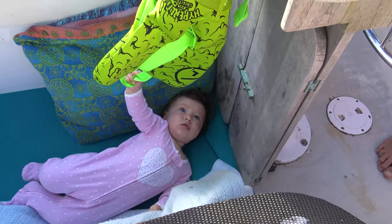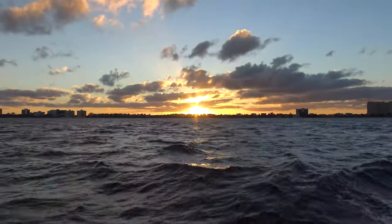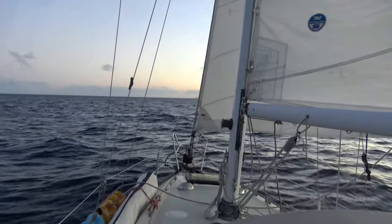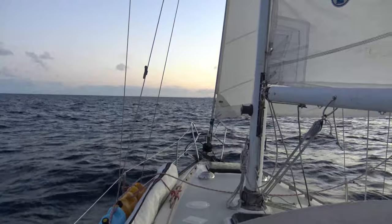Coral wants to put her life jacket on, I think. We were about to do our very first overnight sail of the season, and with a 5-month-old baby. I was a little nervous, but I didn't quite expect it to go the way it did.